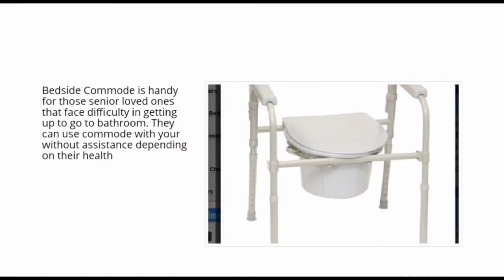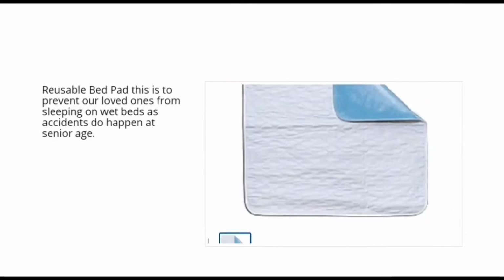If you have a bathroom that is located far away, you might like to use a commode and place this in our senior loved one's room so that they can easily access it when they feel like using the bathroom. Bedwetting accidents can easily happen with our senior loved ones.